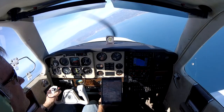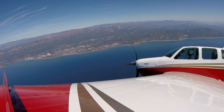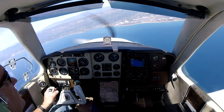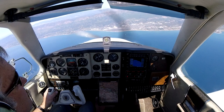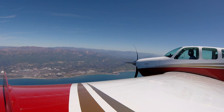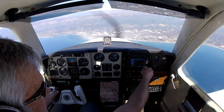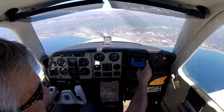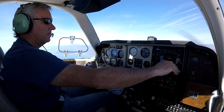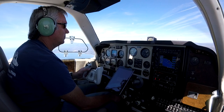208 Bravo Hotel, contact Los Angeles Center 135.5. Understand, 135.5 for Bravo Hotel, so long. Approach, the Foxtrot has the field in sight. Alaska 418, turn left heading 090, Santa Barbara Airport in sight, 9 o'clock, 5 miles. Alaska 418, turn base inside 5 miles, cleared visual approach runway 25, turn base at or above 2,000. Santa Barbara approach, Cessna 73726, 2,500, Santa Barbara with Victor. 719 Tango Sierra, contact Los Angeles Center 135.5. 719 Tango Sierra, LA Center 135.5, thanks.